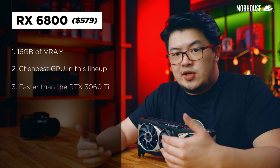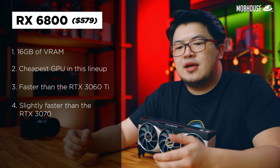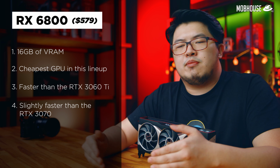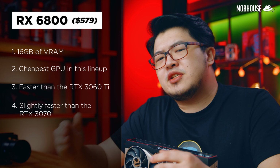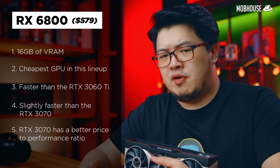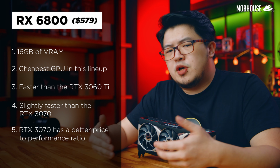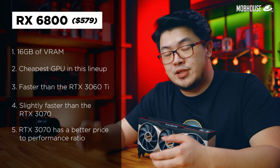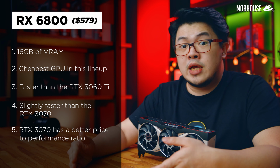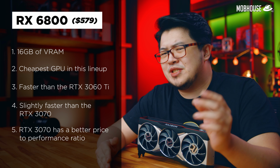From our test, it is faster than the 3060 Ti and by speculation, ever so slightly faster than the 3070, except maybe if you turn on ray tracing and DLSS. But the 3070 seems to still have the better price to performance ratio, again if our 3060 Ti is any indication. Because according to most reliable sources, the 3060 Ti gets quite close to the 3070 in most scenarios. Again, we can't validate this until we get a 3070 into our lab, so please take this with a grain of salt.